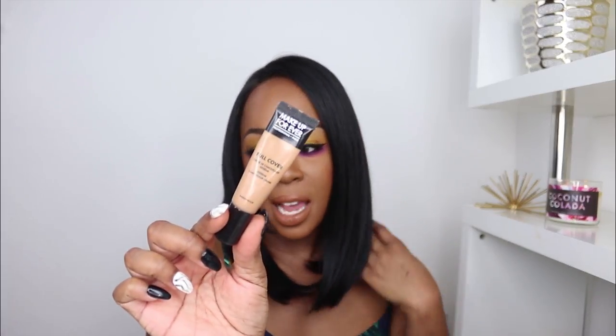Bright, vibrant, everything. If I'm doing a bright, vibrant look, love. So I've used this, and this will be done. I use this every time I wear shadow. I'm using this, so that'll definitely get finished.